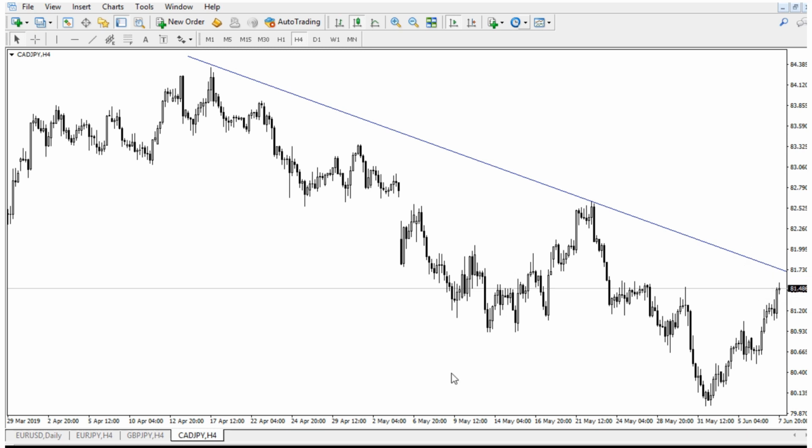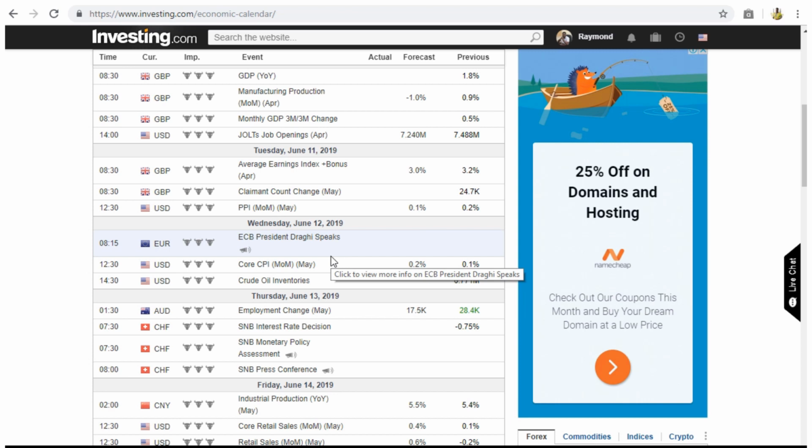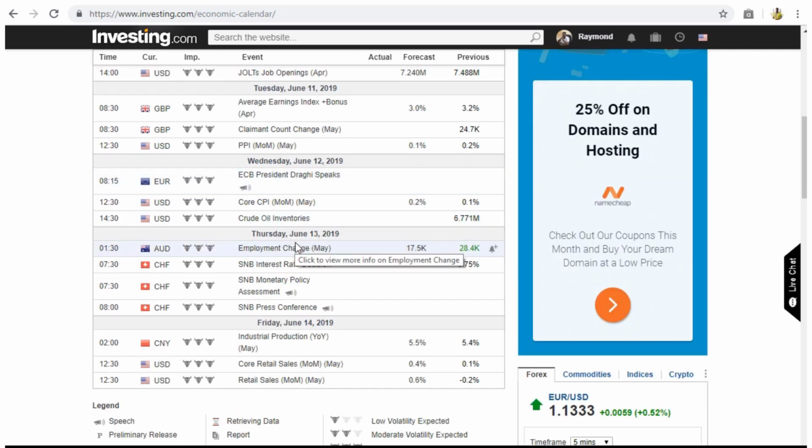And quickly to our fundamental movers for the coming week. We will be starting the week with a GDP announcement from Japan. On Monday, it's a holiday in Australia, Switzerland, and Germany. Then it will be a busy day in the UK, where there is the GDP and manufacturing production. On Tuesday, it's another busy day for the British pound as well, and there is PPI from the USD. On Wednesday, the European Central Bank President speaks, which will affect the euro, and there is core CPI from the USD. On Thursday, there is employment data from Australia, and it will be a busy day for the Swiss franc as well. The central bank goes into action.